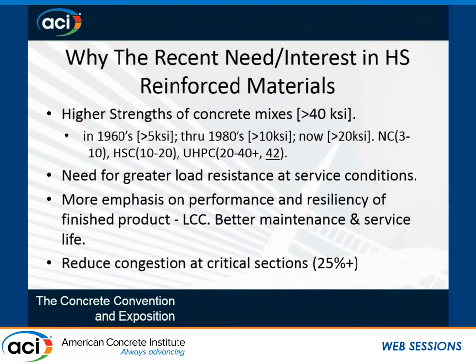Okay, why is there a need or interest for high-strength reinforcing materials? Well, because there are high-strength mix designs now. If you've attended any sessions over the years, you'll notice that back in the 1950s and 60s, you may have maxed out at five or six KSI as your high strength. Throughout the 1980s, I think we were pushing 10,000 or more. Now, high strength is over 20.